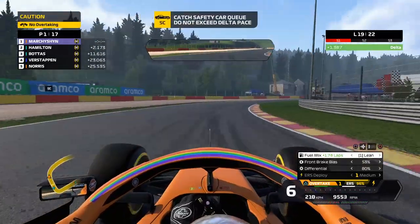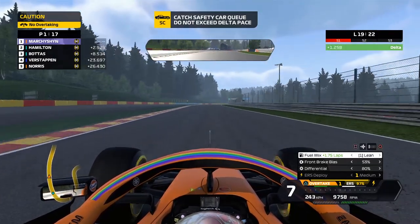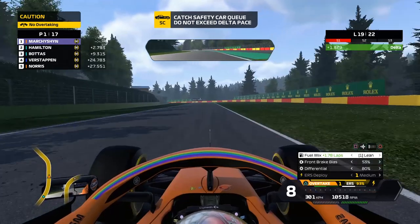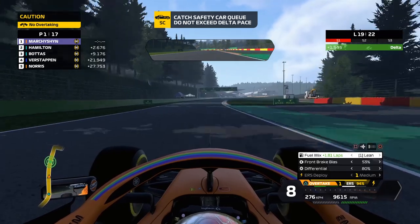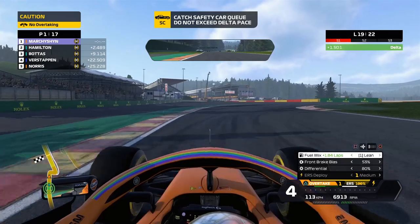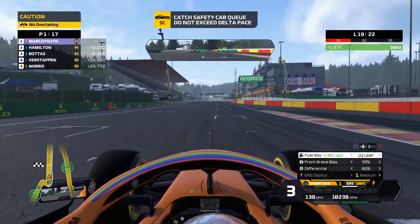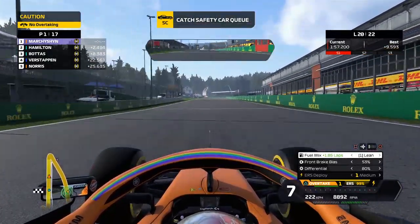Oh, and a safety car. So Grosjean's out, and safety car just came out. We have just 3 laps to go. So I'm going on lean, saving my tires. Not looking where I'm going. There's 4 laps of fuel remaining.